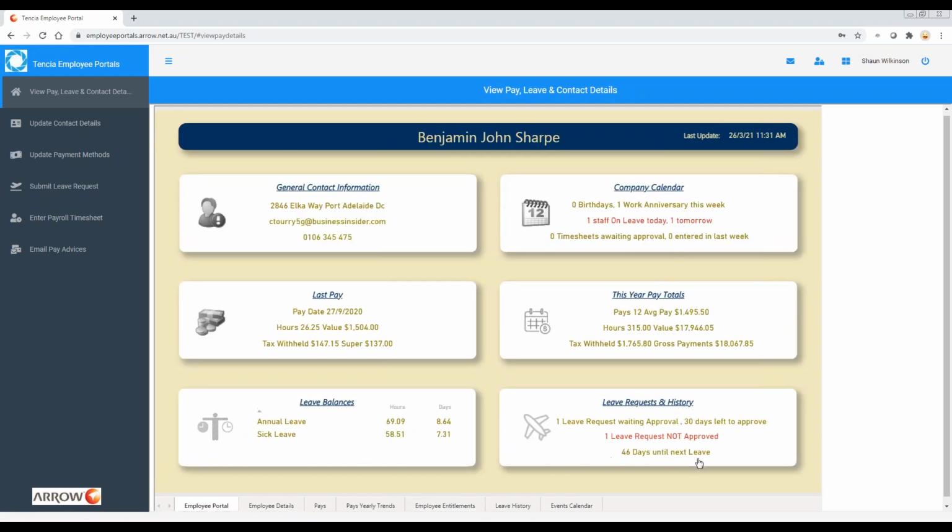The other area was these leave requests and history here. So we've introduced leave requests into Tencia a number of months ago now, where you can enter a leave request, have it approved by the relevant employee within the organisation, and once it's approved, it is picked up and entered in variable pays. It's automatically inserted into variable pays, or if you process an employee payroll, then it will be inserted into the process payroll. The approved leave request minuses hours from the normal payment lines, and it inserts itself as a new payment line inside the pay advice for leave, and including holiday dates as well.